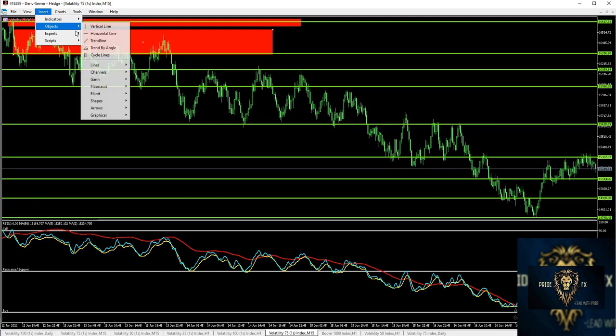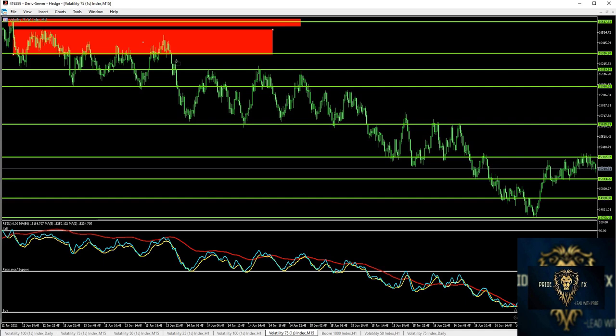When you go over here, you go to shapes, rectangle, and then you highlight the peak. This is the highest peak of that zone or area. So you're going to highlight that peak and include it into your stop loss, just like that, and you apply it below. So now when you're looking for your stop loss, it should be higher than this peak over here. Now that your stop loss is above that peak, you can continue looking for trades to the downside. Remember, we are still in a sell trend.